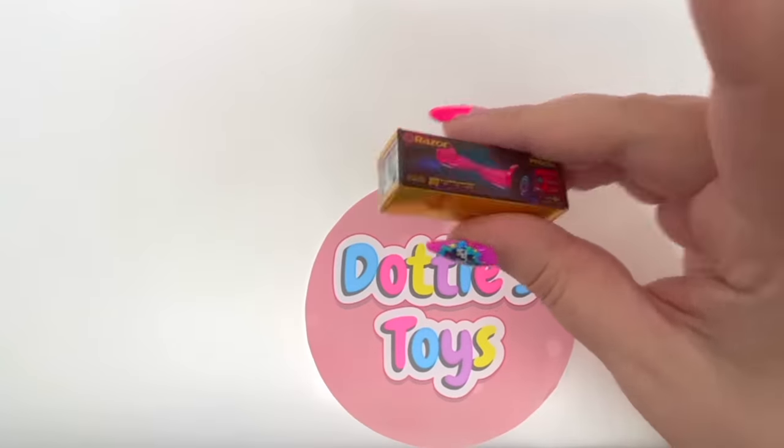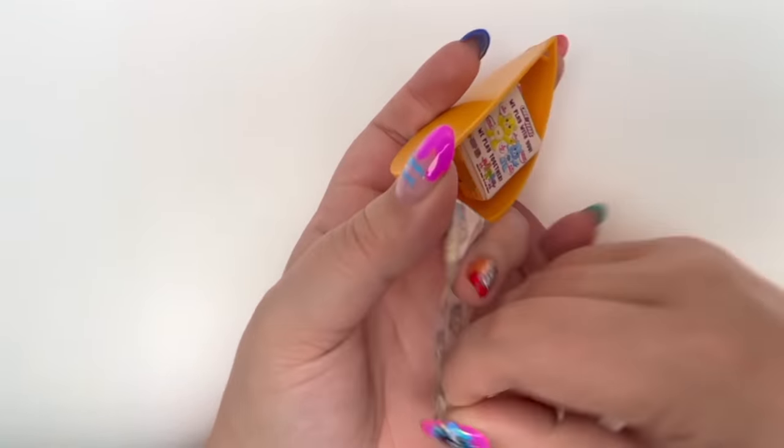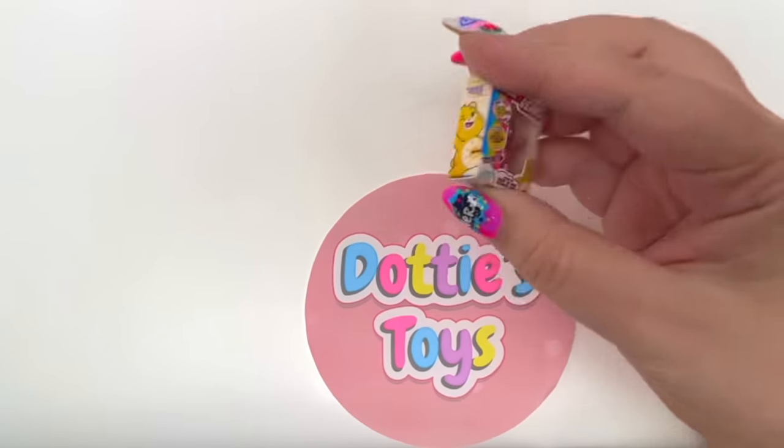Another gold Razor Scooter. And in our last little slice for this ball, we have the Rose Gold Care Bear.